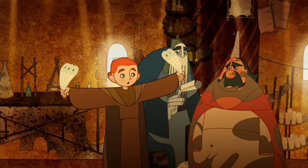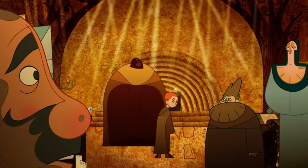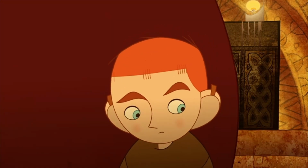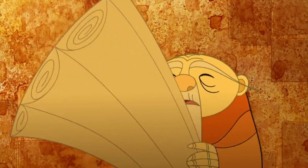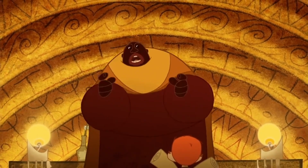In The Secret of Kells, the filmmakers masterfully evoke the intricate beauty of Celtic art through their visual style and unique animation techniques. Drawing inspiration from illuminated manuscripts and classical Celtic designs, the animation serves as a canvas for the revival of ancient artistic traditions, which are at the core of the film's story.